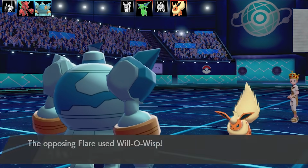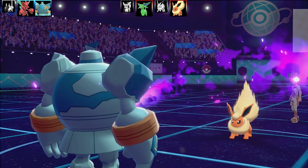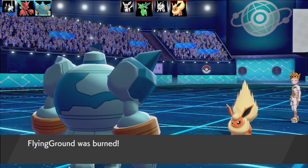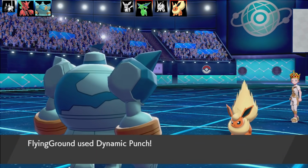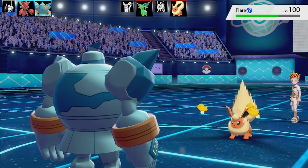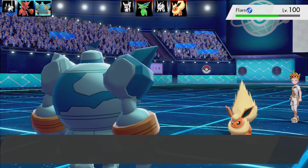It's actually pretty funny. I think it'd be really cool if it was just hovering there, just as a normal animation for it. Would be amazing. So we got a Lava Plume and Will-O-Wisp Flareon here. They really wanted to burn me there. What's this got? Trick and Burn Hill as well, and I get a Dynamic Punch off there, which is pretty cool.